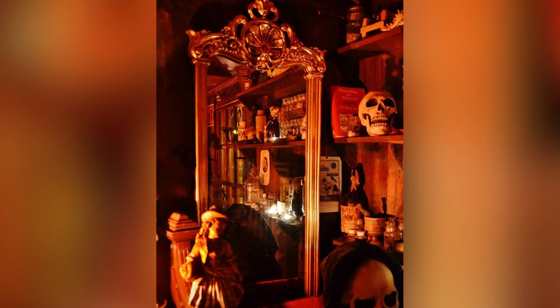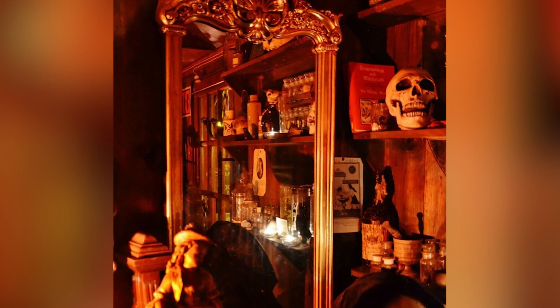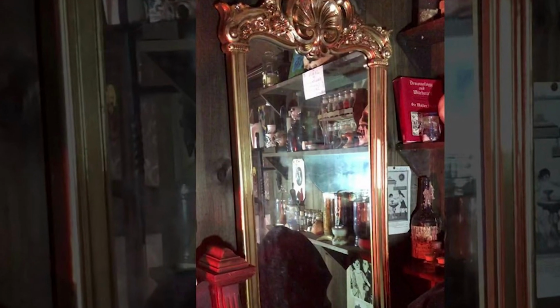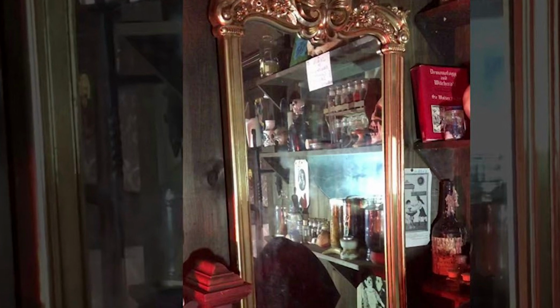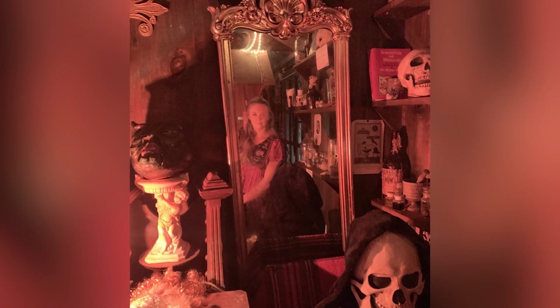Never again. This antique mirror was reportedly used in occult rituals to summon spirits. Now, the Warrens acquired it from a man who claimed that it had caused terrifying visions and paranormal activity in his home. Guests who dare to gaze into this mirror have reported seeing shadowy figures, ghostly faces looking back, and ominous shapes moving within its reflective surface.